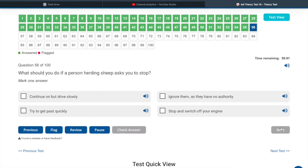Right, what should you do if a person herding sheep asks you to stop? Stop and switch off your engine. You don't want to upset the sheep. Continue to drive slowly? You wouldn't ignore them. Try to get past quickly? Ignore them as they have no authority? Well, just stop and turn off your engine.